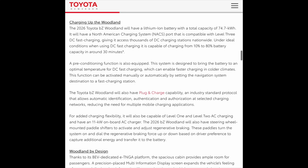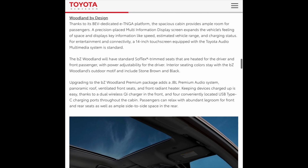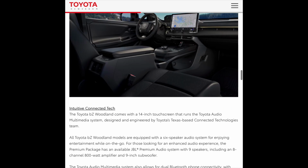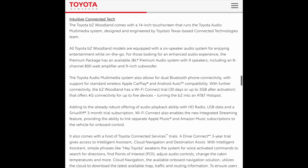With the Woodland, you do have to get something known as the premium package, which adds in the JBL audio system, the ventilated front seats, with memory driver seat, the pano moonroof, front radiant heaters, and more. With the limited trim level, you just naturally get the ventilated front seats. So on the Woodland, you have to get that premium package if you want the ventilated front seats. Anyway, let's go into some of these details here.